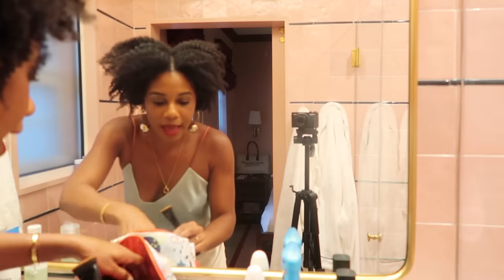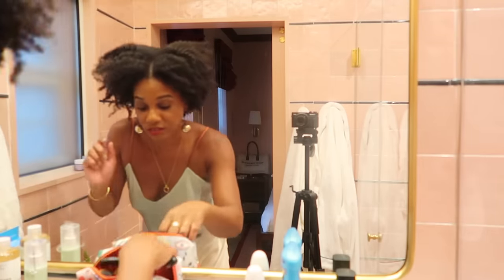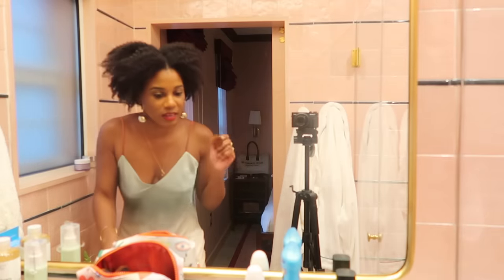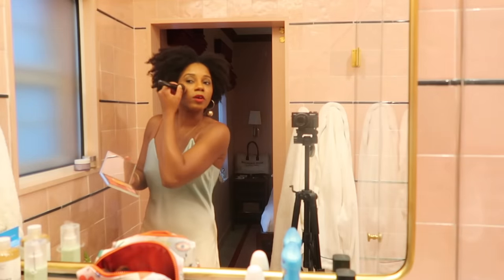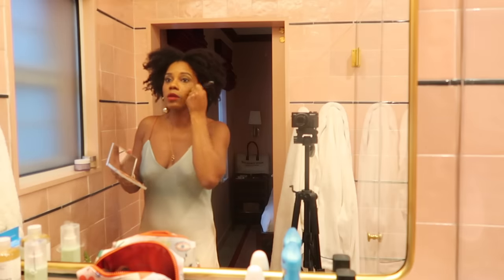The dress I'm wearing, I have it in a size medium. It fits perfectly. The small would have definitely been too small. I just looked at it in store when I was in Saks, and it's entirely too small. So the medium works great, and you can also adjust the straps.